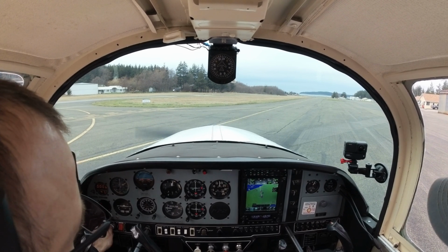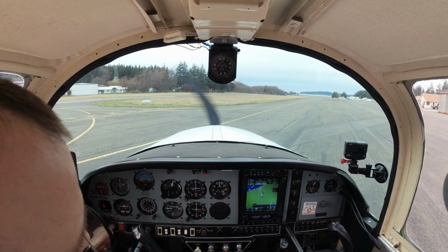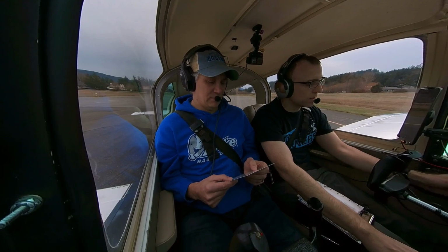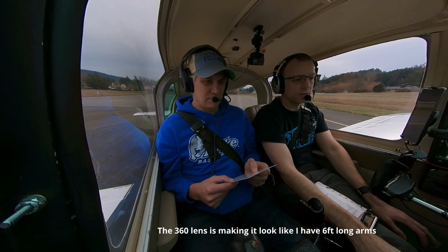I'm going to do the left mag. Good RPM drop. Now back to the right mag. About the same. Carburetor heat coming on. Got a big drop there. And I can confirm that carb temperature has come up. Carburetor heat off. And idle check.